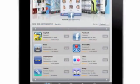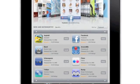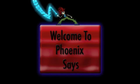The App Store never looked better. I'm looking at a picture of the interface right now that they built, and it looks amazing. I mean, you can browse through screenshots of the app, and that's just amazing. So hands down, the App Store is going to be something I'm going to look forward to.